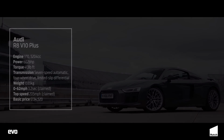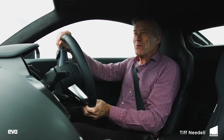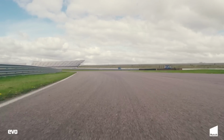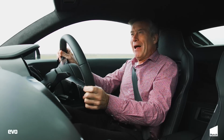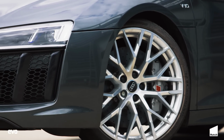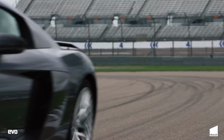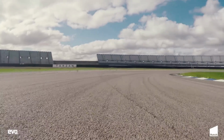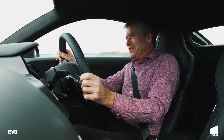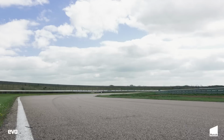To log our lap times, we enlisted the services of our old friend, Mr. Tiff Needell. This V10 Plus was introduced just over a year ago, and for an extra £14,000, you get an extra 70 horsepower, plus £7,700 ceramic brakes coming as standard. So it's really something of a bargain. You get a little bit of a carbon rear wing, and you get a carbon bulkhead behind me and transmission tunnels. So it's a little bit lighter and definitely quite a lot faster.